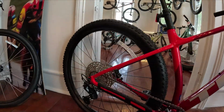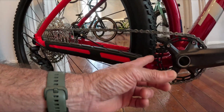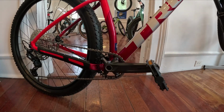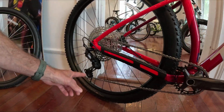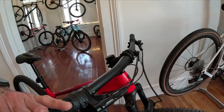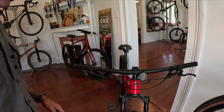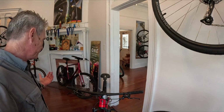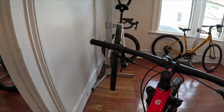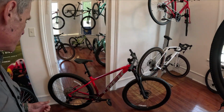Got a 10-51 cassette on the back and a 30-tooth chain ring with plenty of room, so you can put a couple more teeth on there if you wanted to. Shimano crank. It's got a mixture of Deore, smooth shifting Deore shifters and brakes, and this kind of stuff is just robust. It has a 12-speed. It's just good stuff. Of course, you can buy full XT stuff or XTR stuff, but then you're not going to be in this price point anymore.